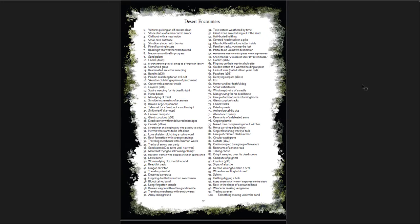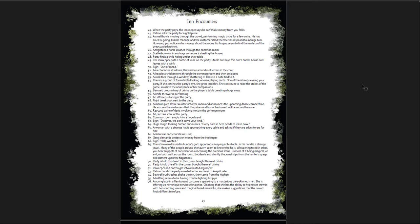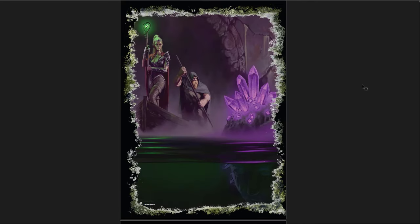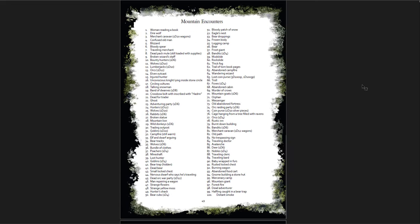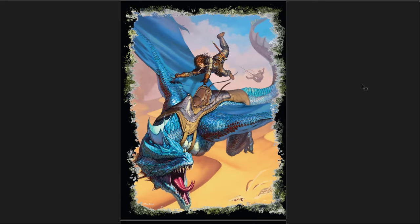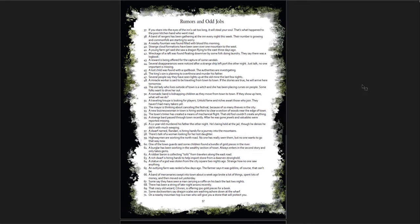Some random catastrophes, desert encounters, forest locations, inn encounters, always fun too. One of the encounters is simply a sign that says, out of mead, which would be a disaster for my players. Great art too, I like the art in this book a lot. Jobs, jungle encounters, mountain encounters, non-combat encounters, notes in a bottle, road encounters, rumors and odd jobs.